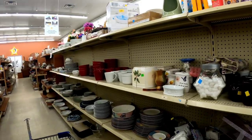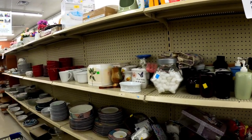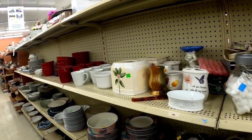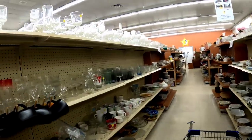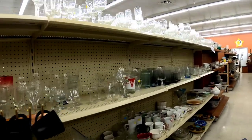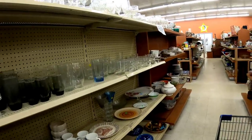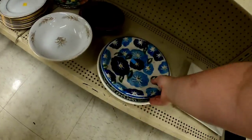When I walk down these aisles, I typically am looking for stuff that is bright and catches my eye. I saw that mousse soap dispenser there, and I actually should have probably got that. So I'm just looking here for anything that either looks high-end, which would be crystal, or it is very bright. I love brightly patterned items.